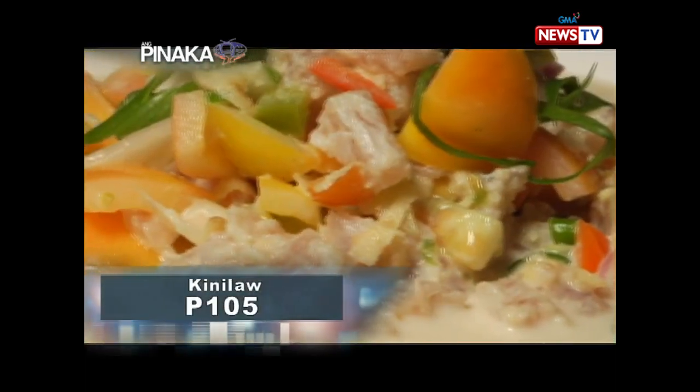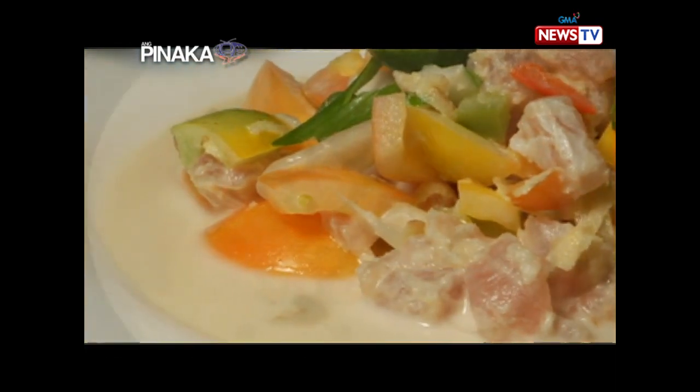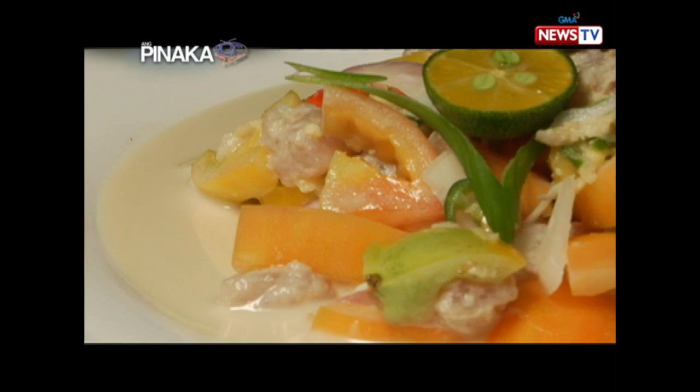Ito yung kinilaw with gata. Oh, wow! With coconut. Yes. Coconut milk. Right now, the fresh fish is black marlin. Black marlin? But how come it's not black? Maybe yung skin niya muna black. And then yung meat niya is ganyan. So, luto siya sa vinegar. Pero binabad siya muna. Oo. This is my first time to eat raw fish.